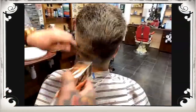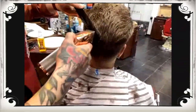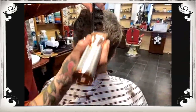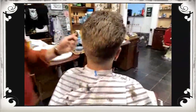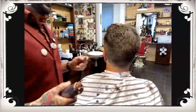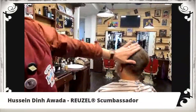You see, cutting hair is not only cutting. It's a passion. It's love between you and the hair. So what I'm doing here is I'm going freestyle. I don't need guards. I don't need anything more than feeling the haircut, seeing everything in front of me, seeing everything in the head, what I want and what I need to do to get this fine shape.